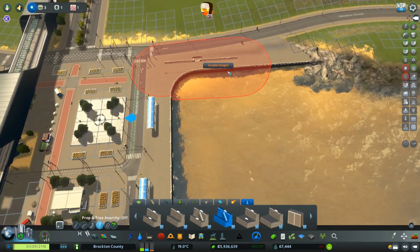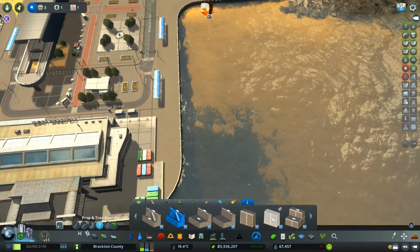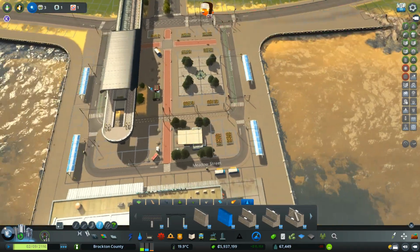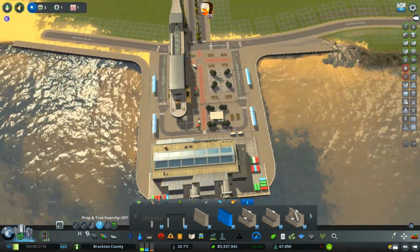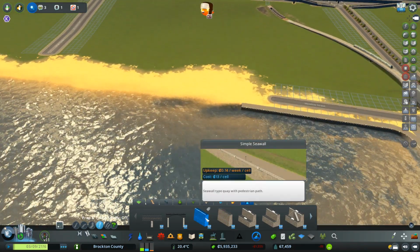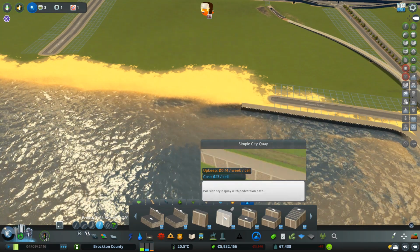Invalid shape. Okay. This one, simple key wall, fenceless. Yeah, you know what? Maybe I have a mod conflict or something like that. Anyways, okay, I'll just leave it. It's fine. But over here this is the simple seawall that we have, and this is the simple city key.